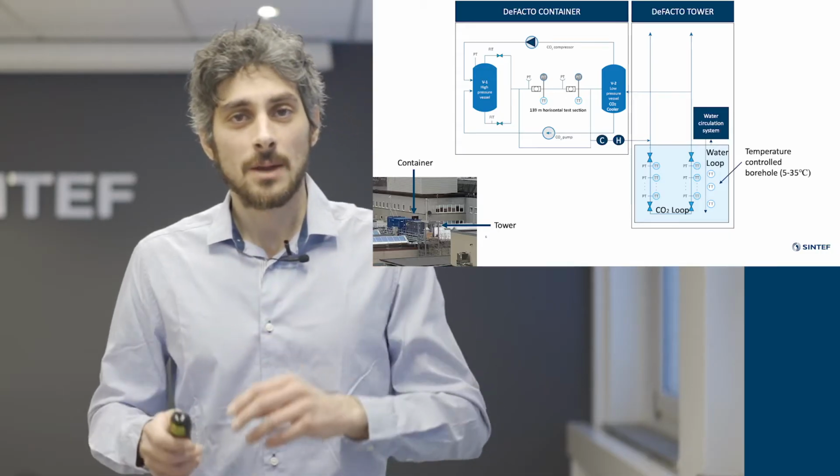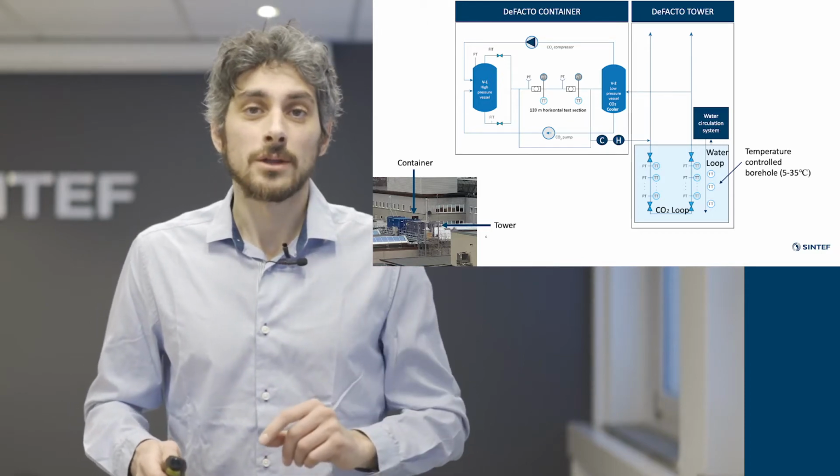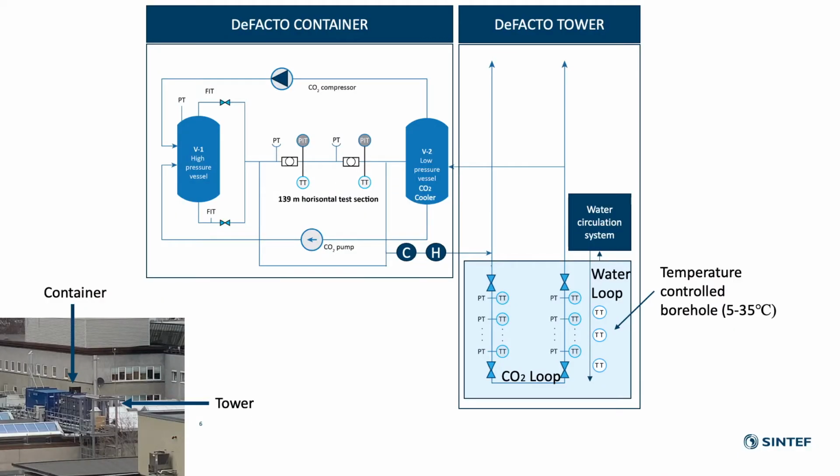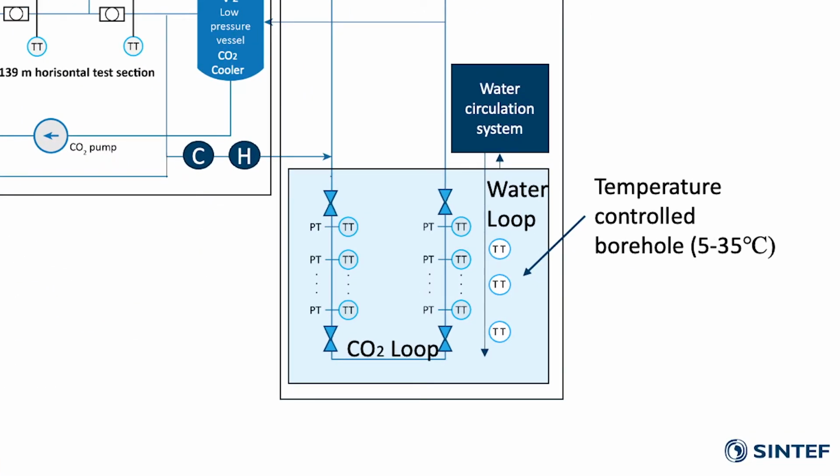DeFACTO is a CLIMIT demo project funded by Gassnova with the support of Equinor and Total. Here is a bit of the schematic of how DeFACTO works. As you see, there are two different loops, one with CO2 and one with water. The water loop circulates water in the well and returns it to keep the temperature stable.